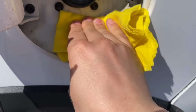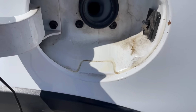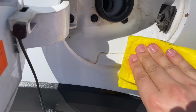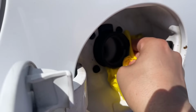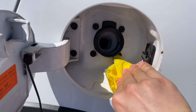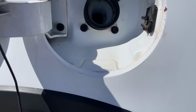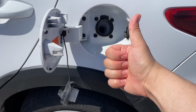If you are concerned about streaks on your gas cap, use WD-40. This product does an excellent job of removing dirt and old stains, leaving the surface shiny and clean.